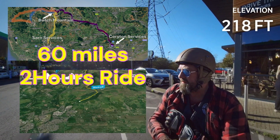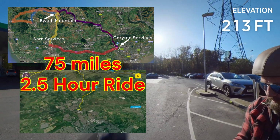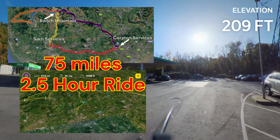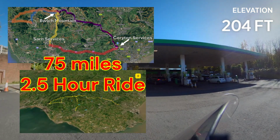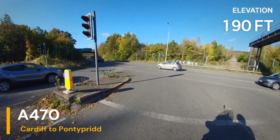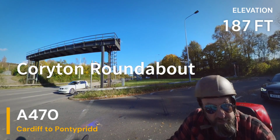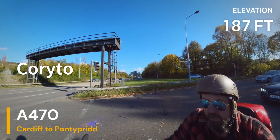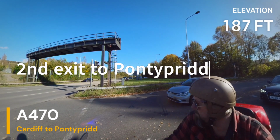This route is 60 miles long and will take you 2 hours to ride. Riding back from Sarn to Coryton on the M4 makes it 75 miles, taking 2.5 hours to ride. Okay, so this is Coryton roundabout, and the first exit will be onto the M4, then we'll take the second one onto the A470 for Pontypridd.